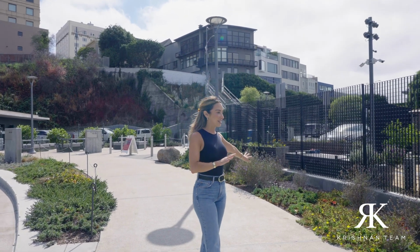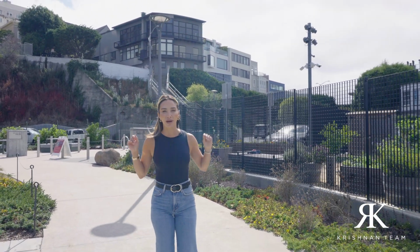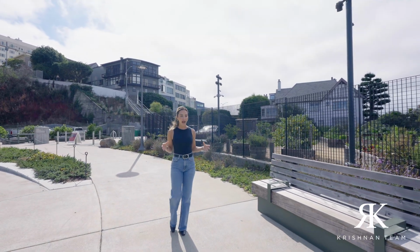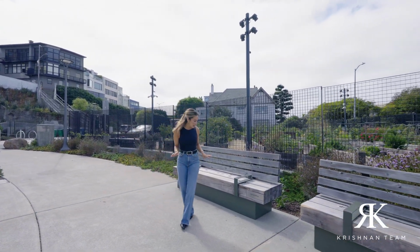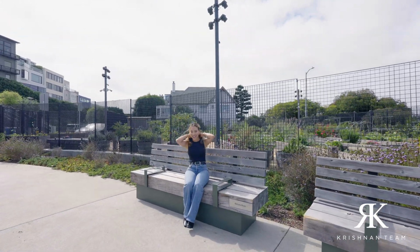Sorry, I'm getting distracted. I just saw this community garden. I've not been up here at this park, but so cool. This is what I love about San Francisco, you guys. They're creating these amazing green spaces throughout the city and creating these community gardens. There's a beautiful view in front of me. Anyway, I'm gonna have a seat because we've been doing a lot of walking and I'm getting a little tired.